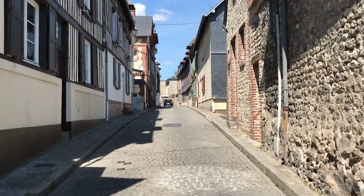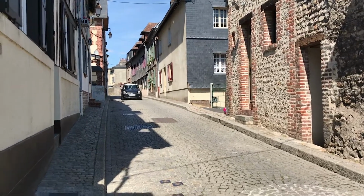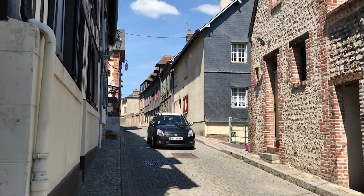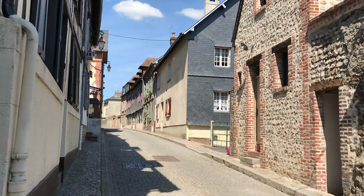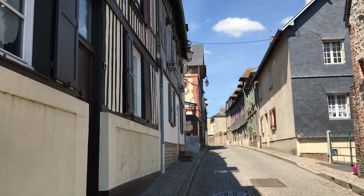The streets are so narrow that sometimes one car can barely fit. What happens when one car meets another? Ooh, I have no idea. I guess they come up with something.